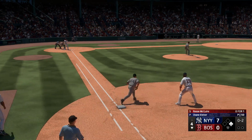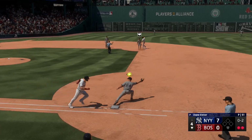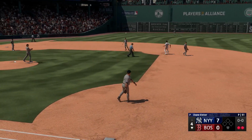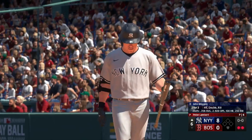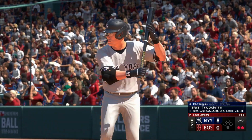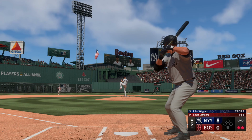No outs here. Rolled to short, possible double play. To second for 1, and that's 2. Up next for the Red Sox, bases empty with 2 away. Number 64 getting ready to hit. With this kind of lead, he can swing freely, try to hit the ball out of the park, do what he loves to do.